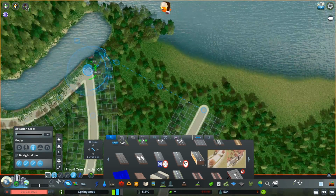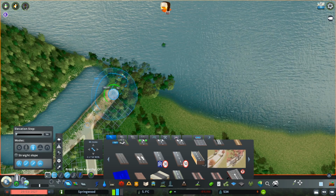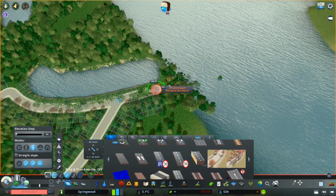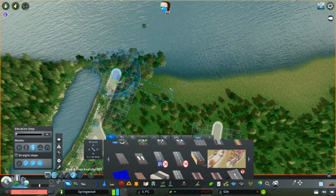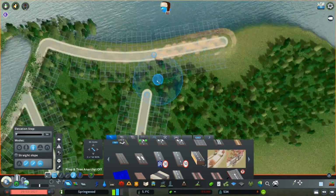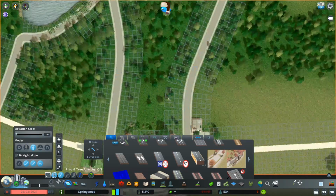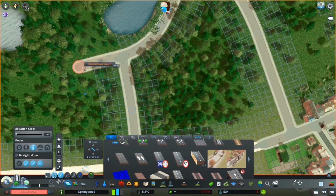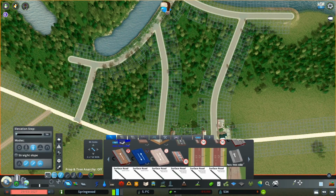Some nice smooth roads. Ugh, I hate when that happens. Okay, some nice shoreline. Seems decent enough. I'll extend this a little bit. Then some different roads.